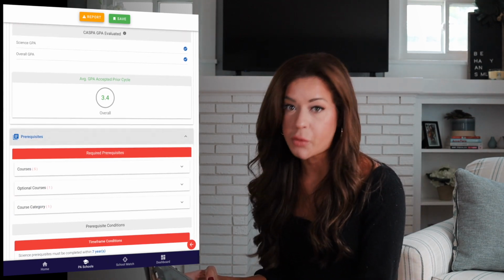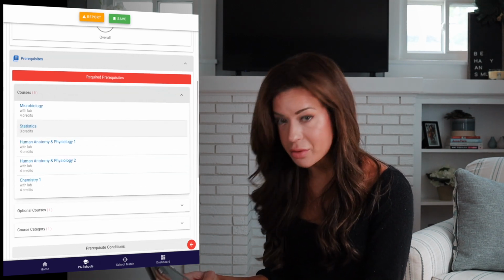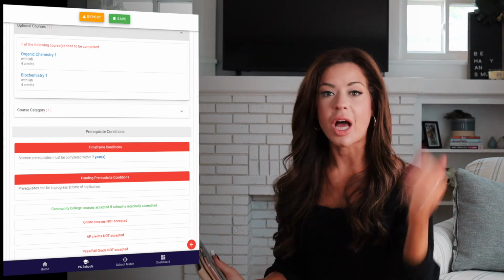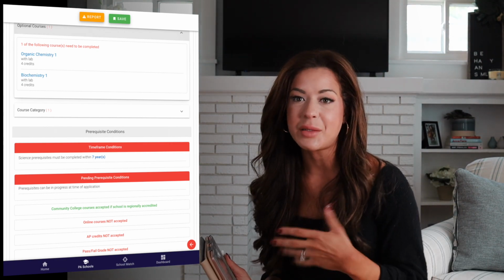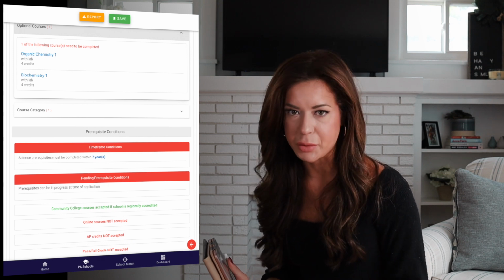This also has the prerequisites that are required for the program, and it has both required courses and optional courses, which is really nice as well. And on top of having the courses that are required, it'll tell you if those prerequisite courses have an expiration date associated with them.